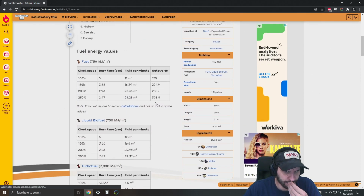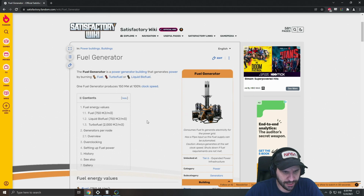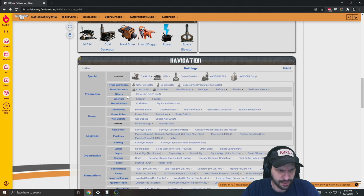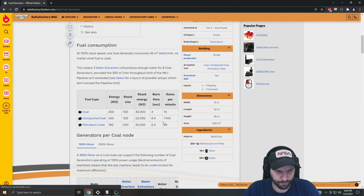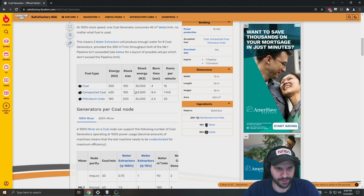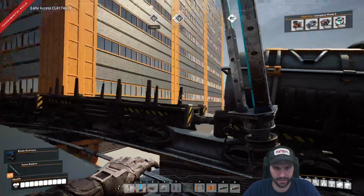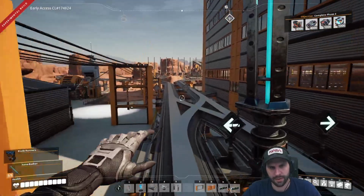But yeah. Anyway, so the oil generators output 300 megawatts if they're super overclocked. What's coal output if I overclock that? Oh, compacted coal gives you way more energy. Don't hit me. Coal is 150 max. Alright.